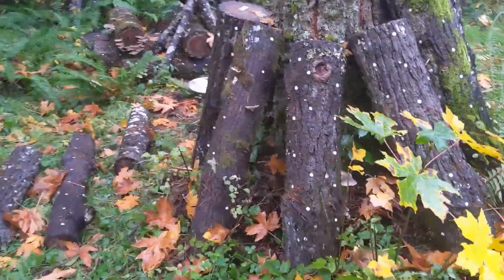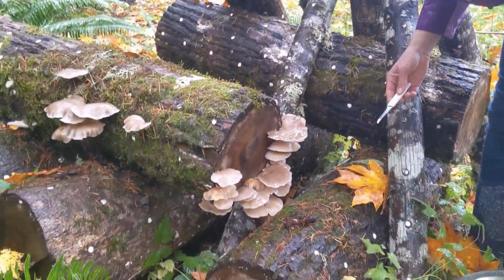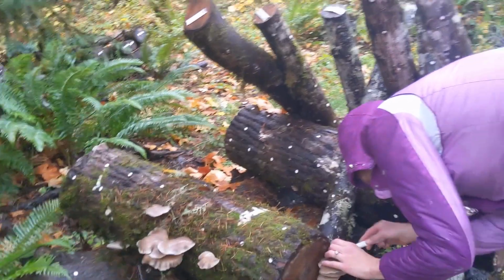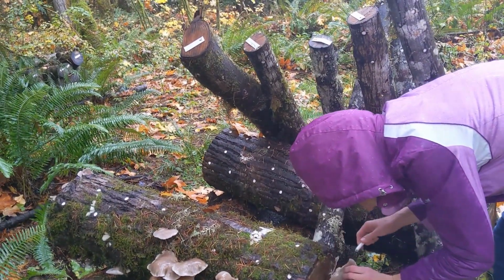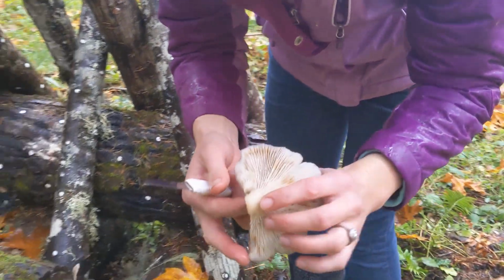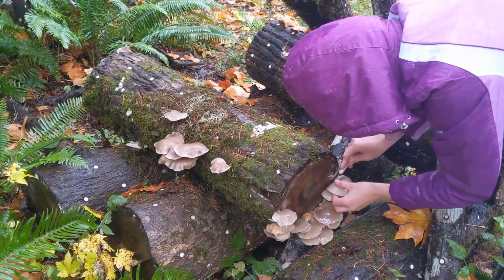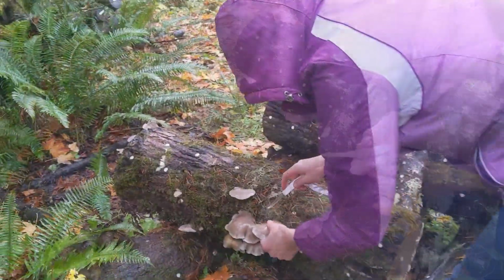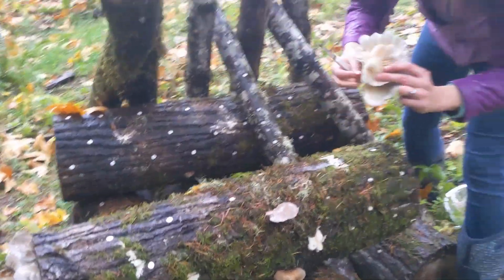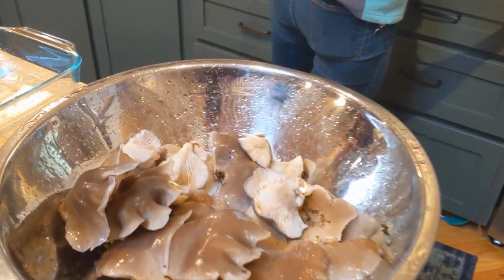All right, we're gonna harvest some oyster mushrooms today. These are probably a little bit past when we should have grabbed them, but we've been super busy. You want me to do it, sweetheart, or you got it? Nice, so let's see. Pretty gills. Look at the honkers. It's a lot of mushroom. I know. Here's our bowl.